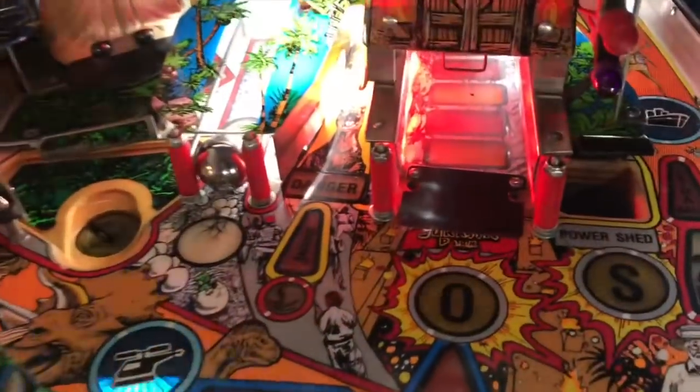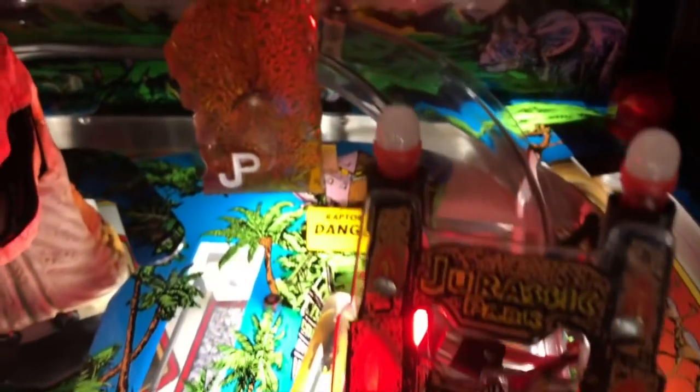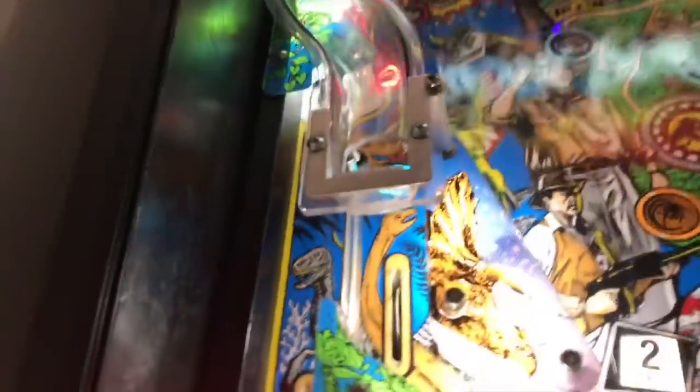You've got your main ramp right here. The gates. You're going to enter that, and this is used on a lot of different modes, especially bone busting mode. You're going to whip around and there's a diverter there. Either it's going to go to your right flipper, or it's going to go to your left flipper right there.